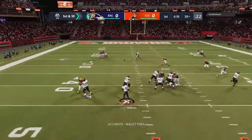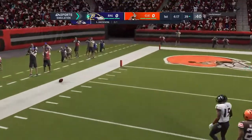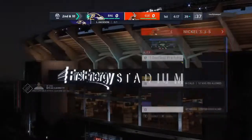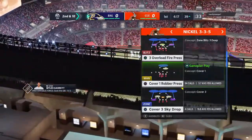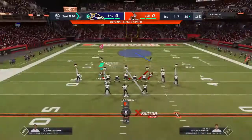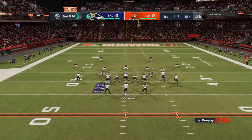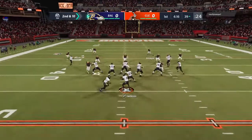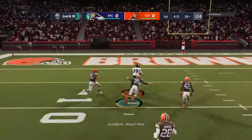Here's Jackson. And that is incomplete. He couldn't hold on through the contact. Brings up 2nd down. Defensively here, you're facing a top 5 team in terms of points scored in the NFL. So when they're that high powered, you've got to find a way to hold them under 20. Because to me, that's the magic number. 20 points scored. You give yourself your best chance to win. So if they're up around 24, 28, 30, they could be in some trouble.